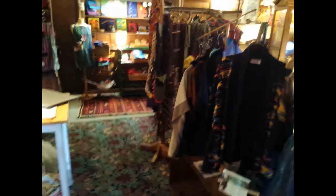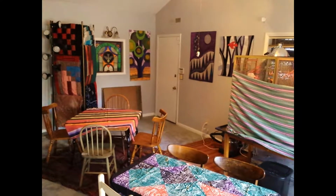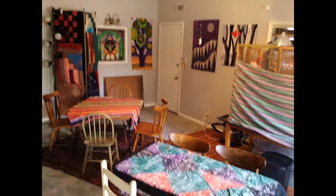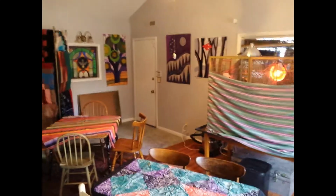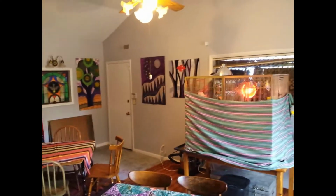So this part right here was added on, and then she added that spot, and then that door over there next to the winter things goes out to the garage, which is full of stuff, but which could also be made into another workroom or gallery or something down the road.